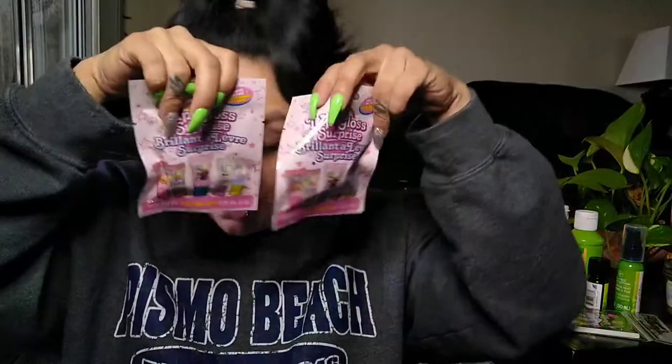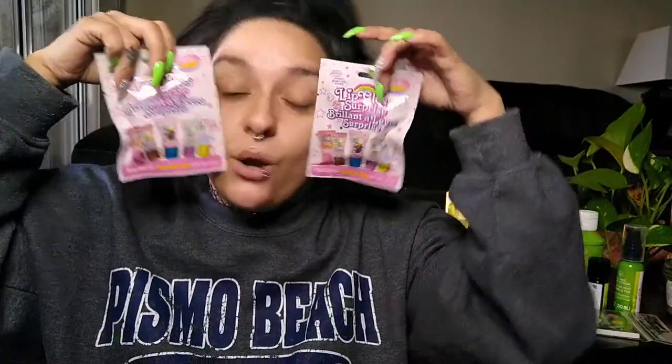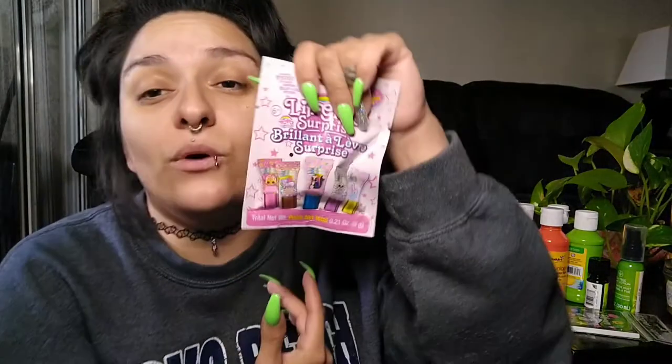Yeah. So I'm going to go ahead and open these bad boys right now. The suspense is real. Are you ready? Who do you think you got? I want cotton candy, no doubt. Cotton candy and I guess strawberry ice cream. Or I don't want the chocolate ice cream flavor, but it has a unicorn on it. So maybe we'll see. Okay. Fingers crossed that I get the cotton candy though, for real. Come on.